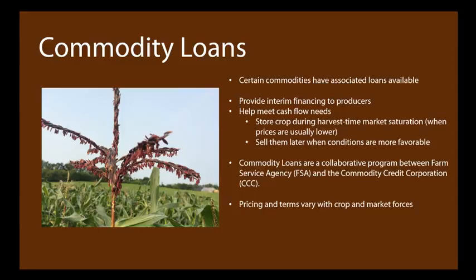So yeah, these loans are actually a collaborative program between the Farm Service Agency and the Commodity Credit Corporation, the CCC. And the pricing and terms vary all over with the crop and market forces. And so if you're interested in these, I just wanted to bring them up so that you could know about them, but they'll be dependent specifically on your crop and the year. So you'll want to go look for more information either through FSA or CCC.